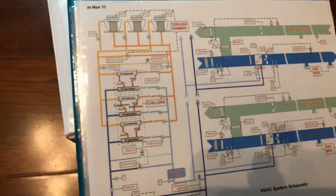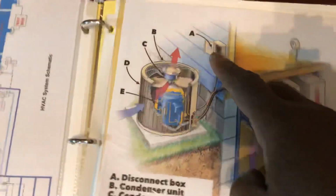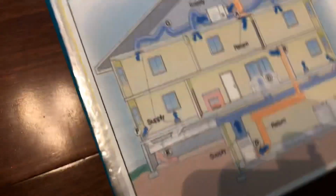Now this, on the other hand, is something that I got for him. It teaches him about dealing with units and schematics, and this one just teaches what a disconnect box is, and that would be A, up against the wall. A condenser unit would be B. It teaches him so he can see what he needs to know. It also shows an air conditioning schematic of a system. I want him to know everything he has to know about this. This is a house, a residential place, and I want him to know just what's what. So that's what I've been putting together for him over time.